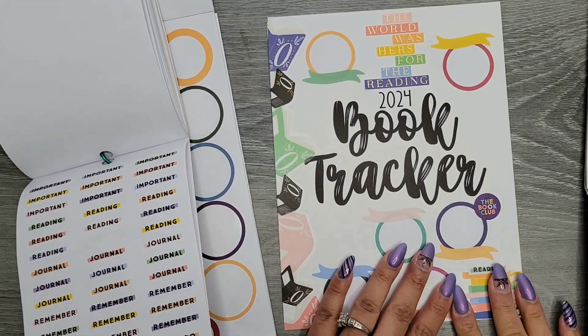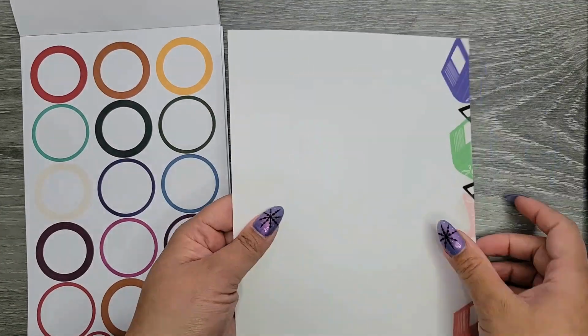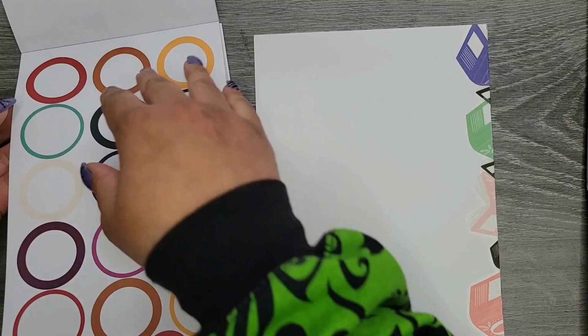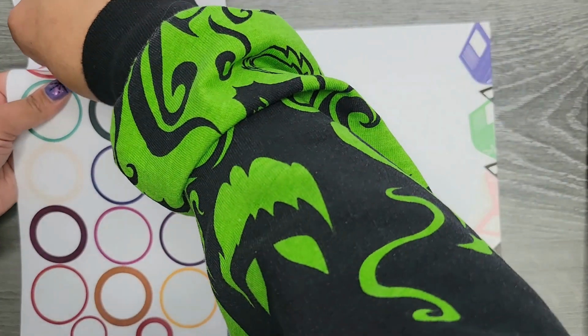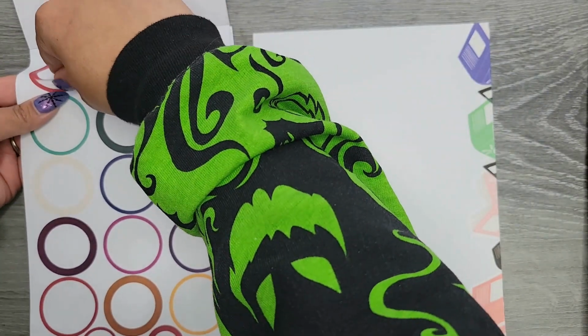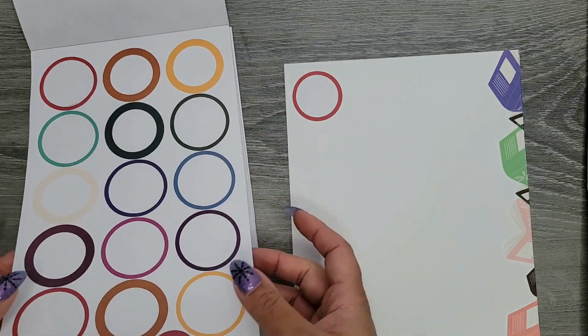Okay, so I think this side is set. Pretty simple. So let's flip it over and then we'll have this side be a little bit more structured, because I kind of went a little crazy on that first side. And again, this is being real optimistic.